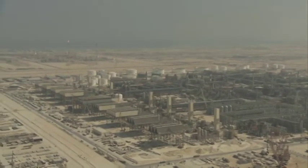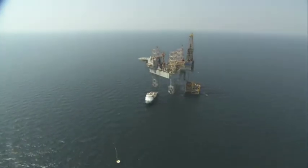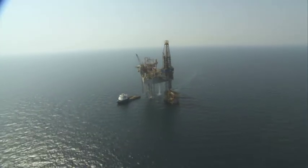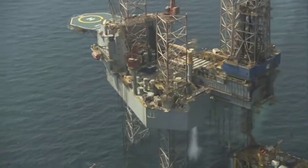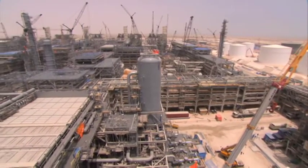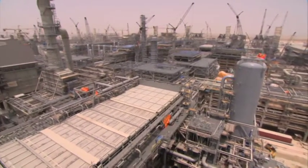It's actually on the seaside, and offshore here we have the massive North Field, 900 TCF of gas, which is the largest gas field in the world. And we have offshore there a block where we've been drilling wells where we'll produce gas through pipelines 60 kilometers onshore for processing here in Pearl GTL. Now this is the largest construction site in the oil and gas industry. We've had as many as 48,000 people constructing the plant here.